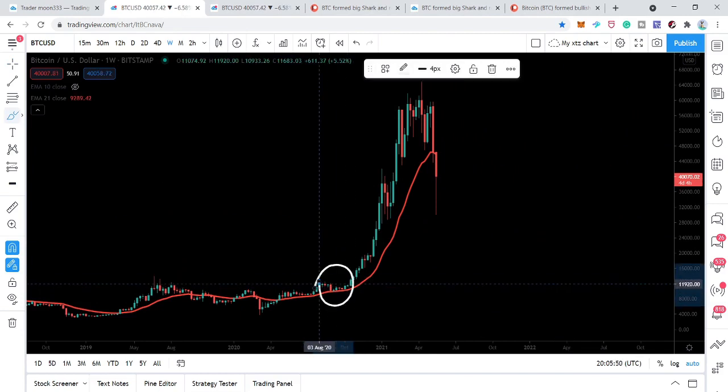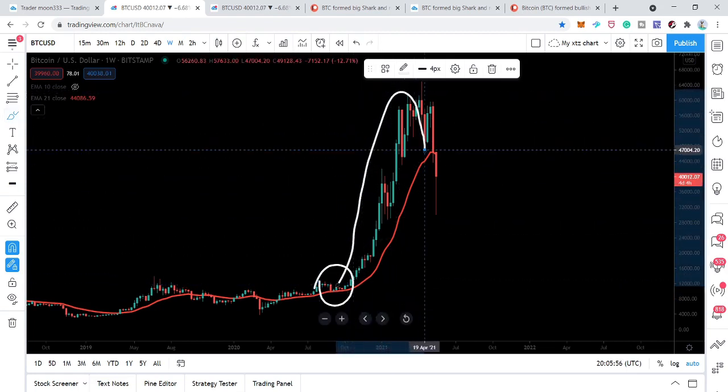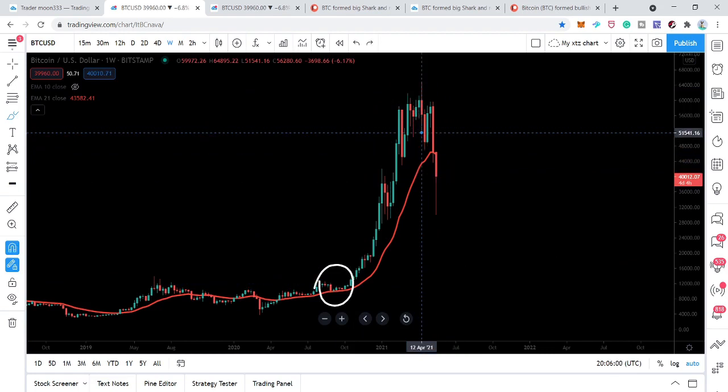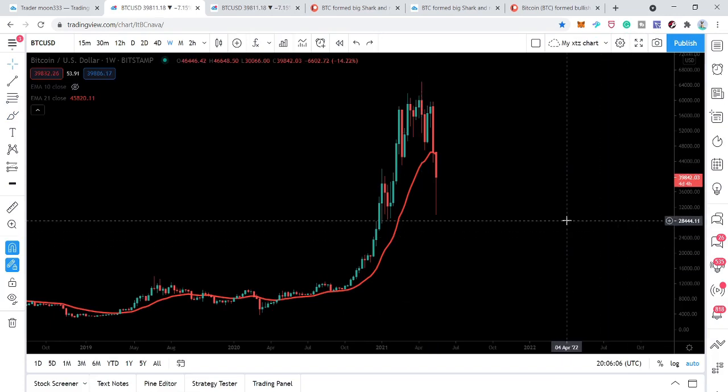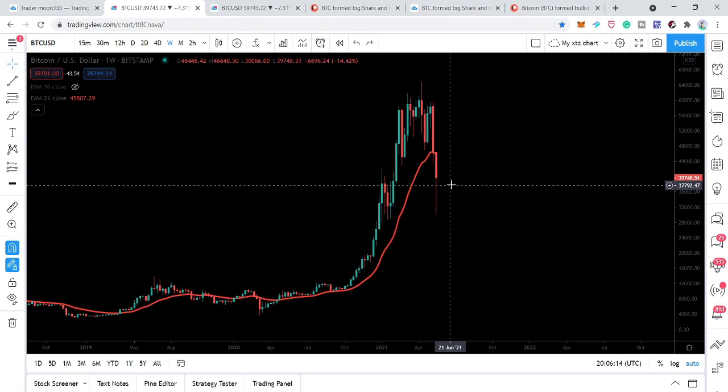The price action retested this EMA 21 weekly and started the bull run, and here for the second time it is going to retest this EMA 21 again, but unfortunately we are down from this EMA 21. However, there are 4 to 5 days left, and maybe the price action will recover from here and we will have a V-shaped recovery.